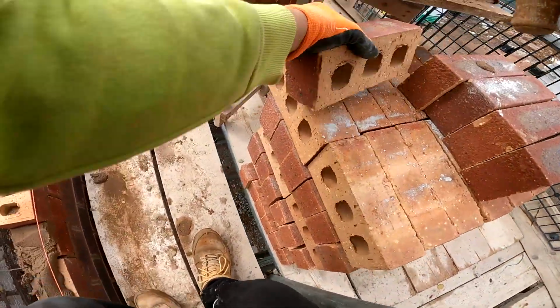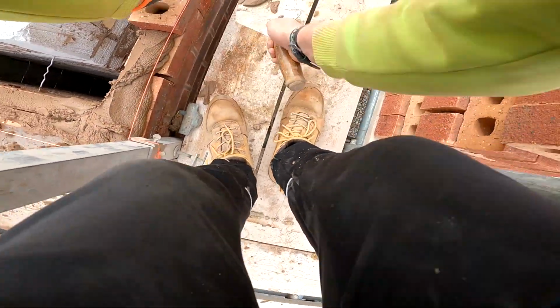We've got no fire barriers on site. I wonder when they'll be dropping in.